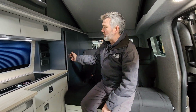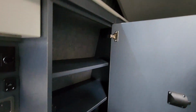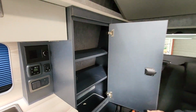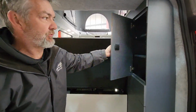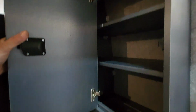And then carrying on with the storage, we've got some enormous wardrobes. So we've got this one at the front here, all shelved. There's a drop out section down here so you can get to a cupboard underneath. And then there is another section at the back there, there's another wardrobe there as well. So nice and lots of cupboard space, plenty of storage space. So here we are at the back of a van, showing you that extra wardrobe at the back. Now these can be shelved, or we can have hangers in as well.